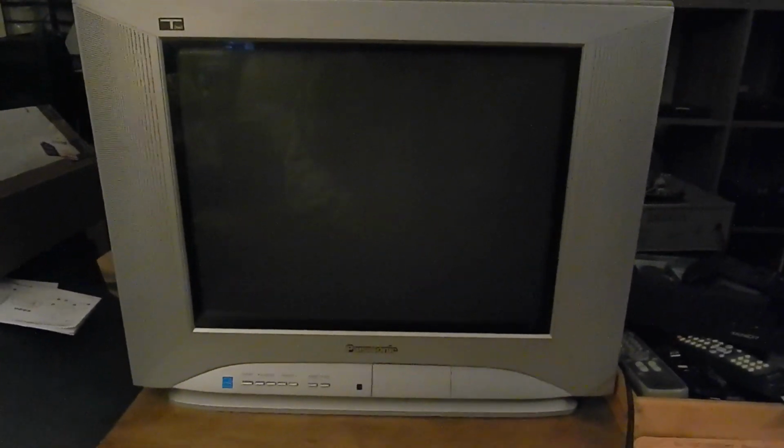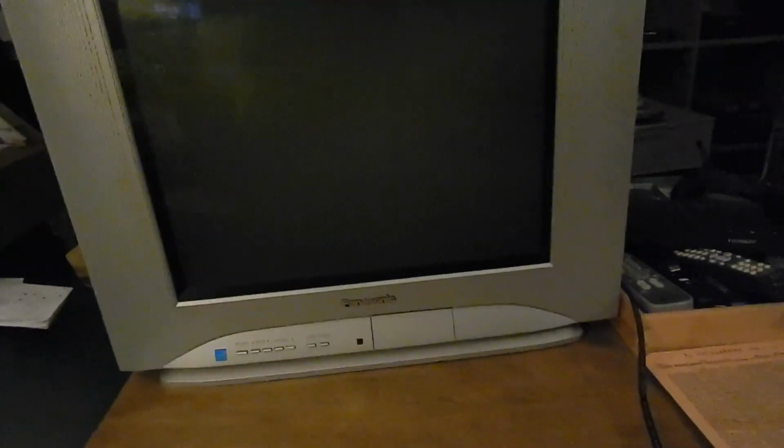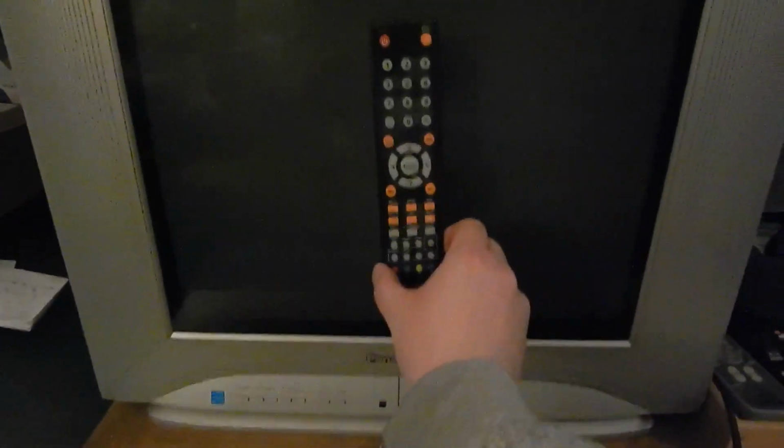This is not an HD-ready set. It is SD only, but since it has component on the back, I would assume that it'll at least do 480i, which would be ideal on something like this. And to be honest, HD on a 20-inch set is just kind of silly anyway. It's a small TV. Like, here's a remote. It's not a very big set, so not a big viewable area.